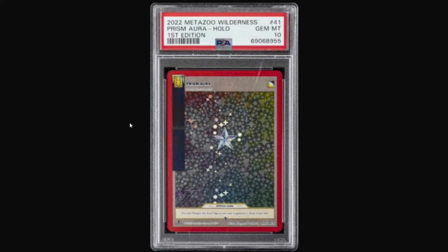And next we have a Wilderness Prism Aura PSA 10 in auction, sold for $35. Beautiful card, and I mean, in my opinion, I think that's a steal of a deal. That's the best card you can pull out of Wilderness. It's already graded as a PSA 10 for $35.